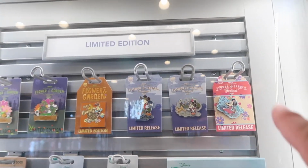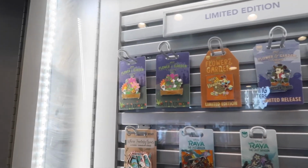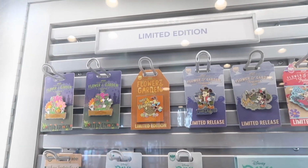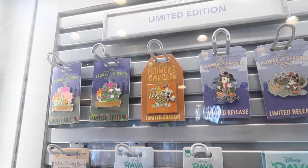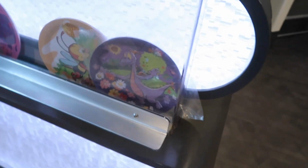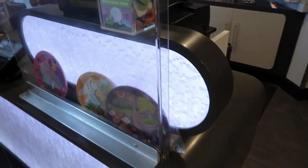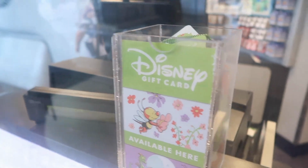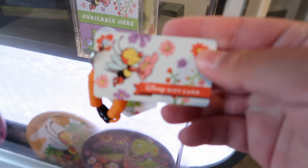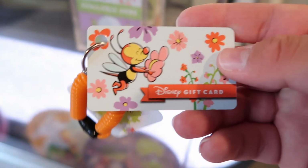Those three are limited release right there, and those are limited edition right there. They're pretty cool. It doesn't look like any of them are pass holder or anything. They're just normal pins. And here's the prizes for the scavenger hunt. Those look really cool. You can buy these gift cards here too. It has Spike the Bee on it, and you can put money on it and load it up, so when you go around the festival, you can have money to spend.